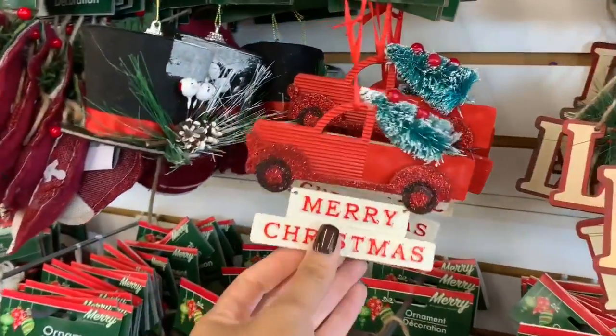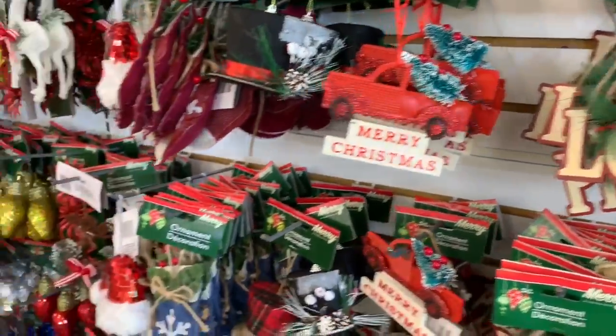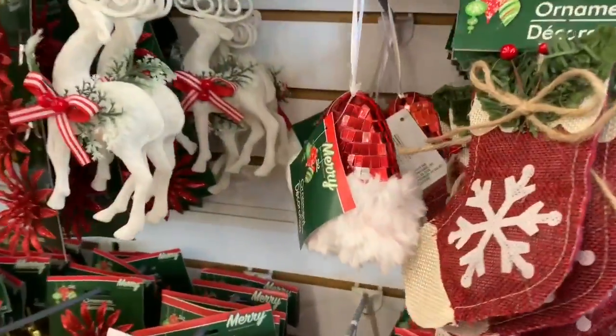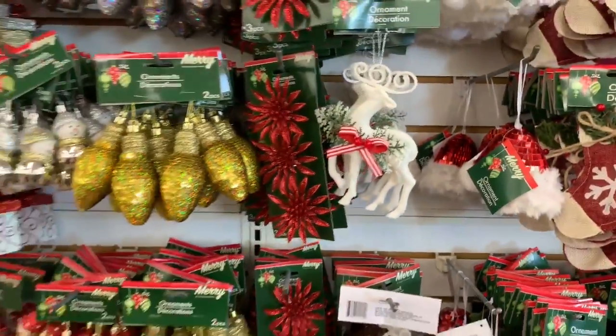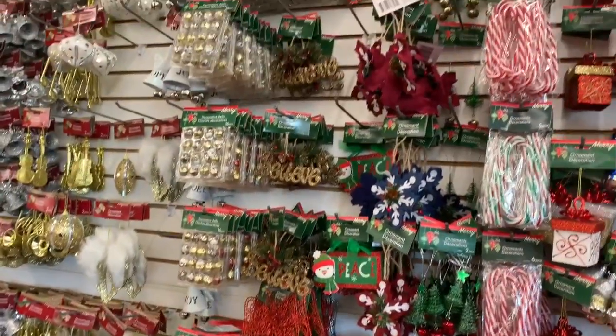This little red chalk ornament is new this year, and I think it's so cute. I regret not picking it up. I thought I grabbed it and put it in my cart, but I did not. But they have a ton of really cute ornaments. So if you guys are looking for affordable ornaments, I will definitely check out your local Dollar Tree.